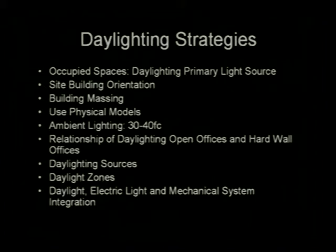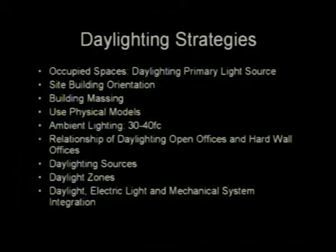And then we also decided we wanted to use the physical model to see how accurate what we're projecting in terms of daylighting in our renderings actually is. And then our goal was to provide an ambient lighting level of 30 to 40 foot candles. And then the big one as well, coming from where they're currently at in their building to what we're doing here, is the relationship of daylight and of open offices to hard wall offices. Let's recreate their normal way of doing business and get the hard wall offices internal.